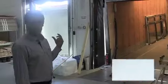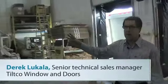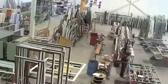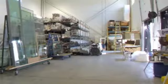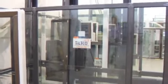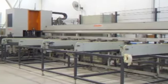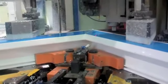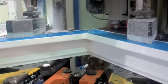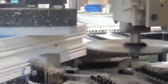This is where all the transports come in, bringing in all of the profile that you can see here on the racks. So this is basically everything stocked here that goes from these extrusions, making them into the final product. We also have automated machines that will cut the steel as well, and same goes for the profile. It will be cut automatically. If it's a larger quantity job, then we have the ability to have that totally automated.